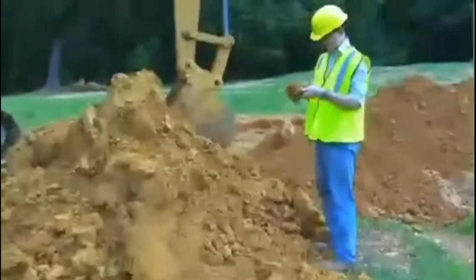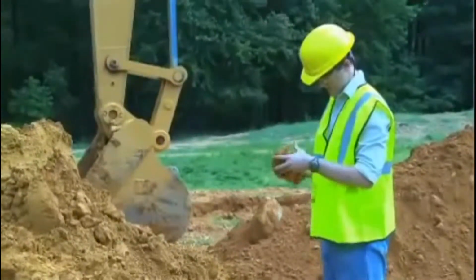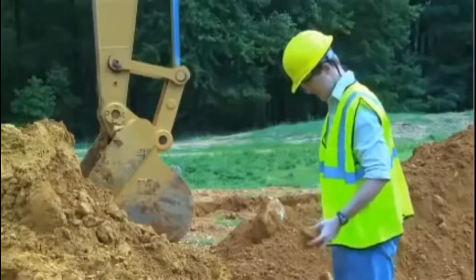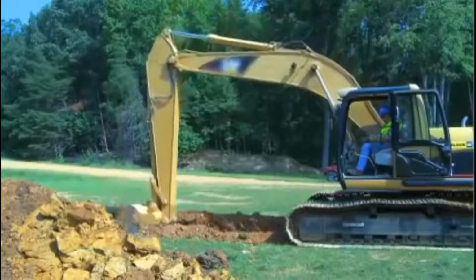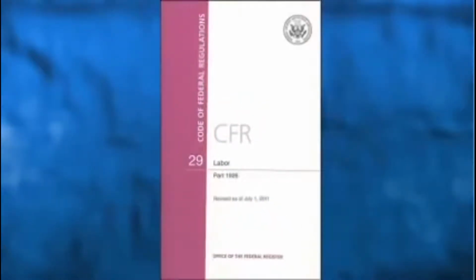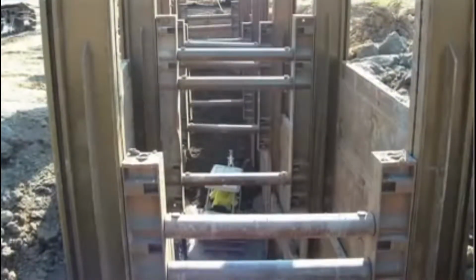OSHA requires that employers have a competent person to determine the soil type. A competent person is someone who can identify conditions that are hazardous to employees and who also has the authorization to correct these hazards. All trenches that are 5 feet or deeper must follow OSHA's rules. The appendices of the OSHA excavation standard show the various types of support systems that may be used, up to a maximum depth of 20 feet. Any excavation deeper than 20 feet must use a protective system approved by a professional engineer.